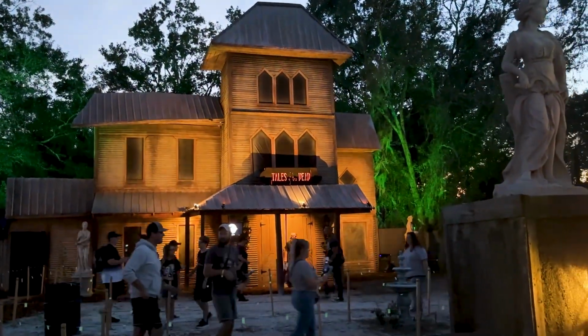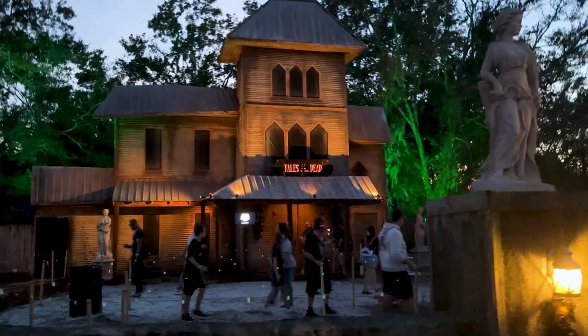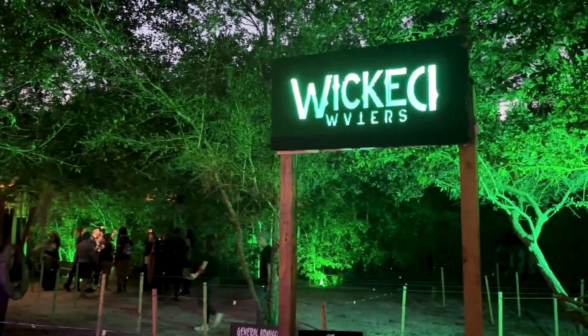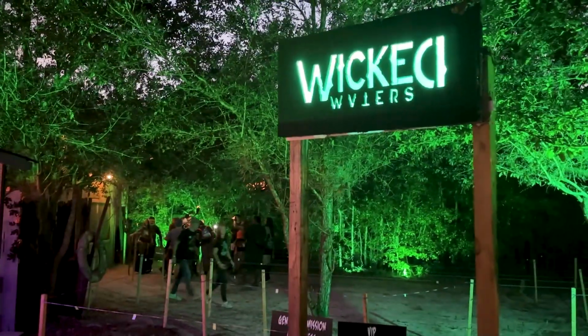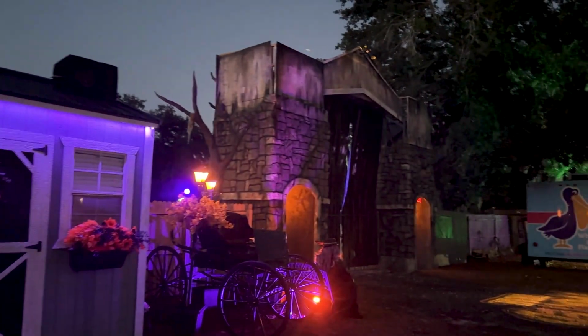We have been asking for it for a while, and it's finally happened. I'm excited to check out this one tonight. And this one, once again, is just to the left of Legends of Halloween. So basically it just goes all around the circle here. And our last house entrance is up towards the front, and it's Wicked Waters. This is kind of like our swampy bayou witch house. And that is right over here next to Sir Henry Booze and right by the entrance.